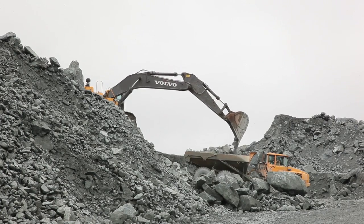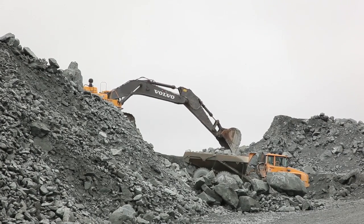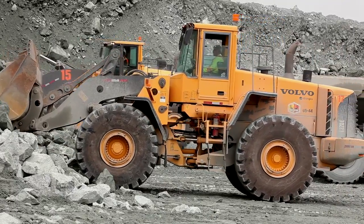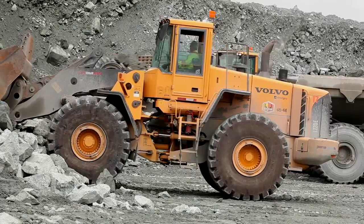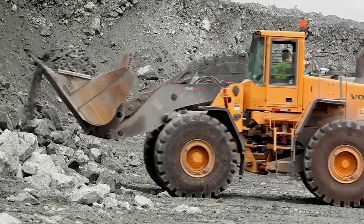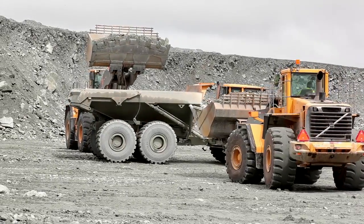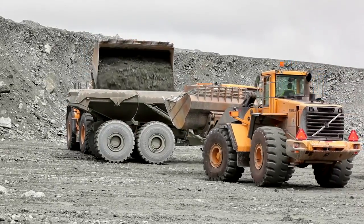dependable for lifting capacities and for digging cycles. The 350 loaders are assisting in the loading process and the sorting of oversize, because the project calls for a certain gradation, and anything over the gradation needs to be removed and called as rejects.